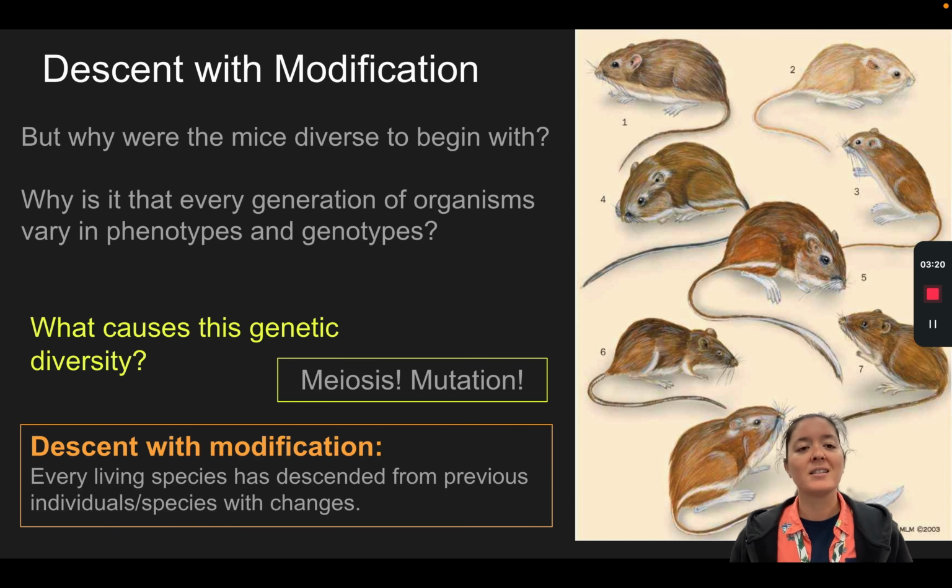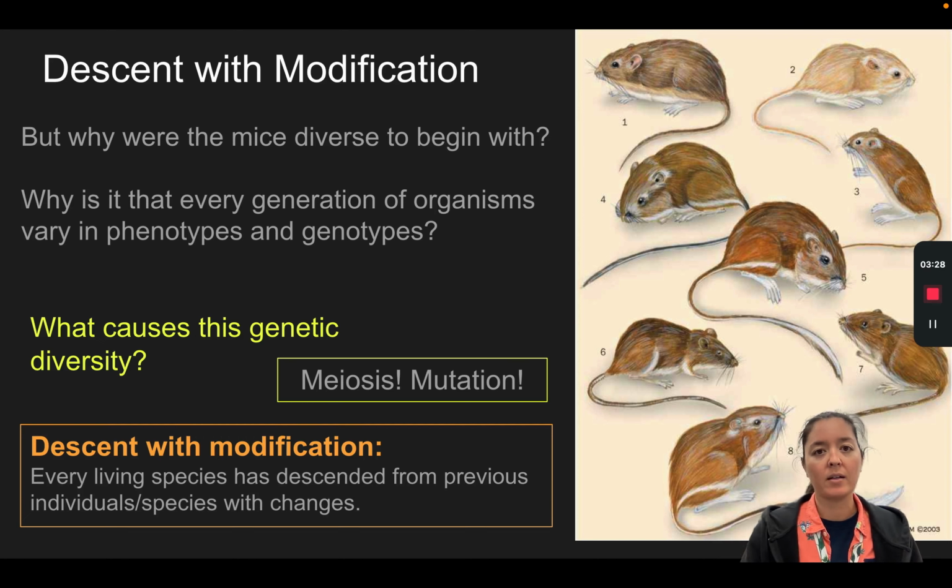Descent with modification is that every living species has descended from a previous individual or species, and it has changed in some way. So like we saw with the mice, they all descended probably from those light-colored mice before the lava rocks came around, and as they made changes to adapt and survive, they inherited changes that made them more fit.